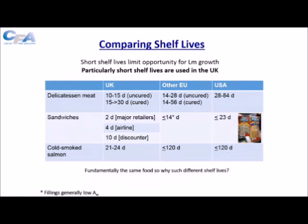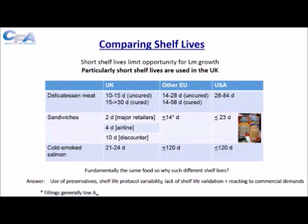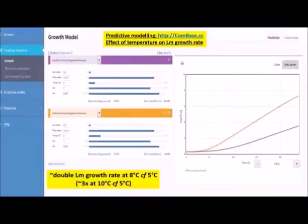And you have to say, why are these shelf lives different? And the answer is either preservatives are being used, or people are just saying, I'm storing it at 2 degrees or 3 degrees or some other temperature that can't be reached in reality in the chill chain or at home. Or they're not validating the shelf life at all, or they're just doing what the customer asked. And none of those are valid unless they've been through a scientific evaluation. So bear in mind your shelf life is extremely important, and it has to have a scientific basis, at least in EU law.